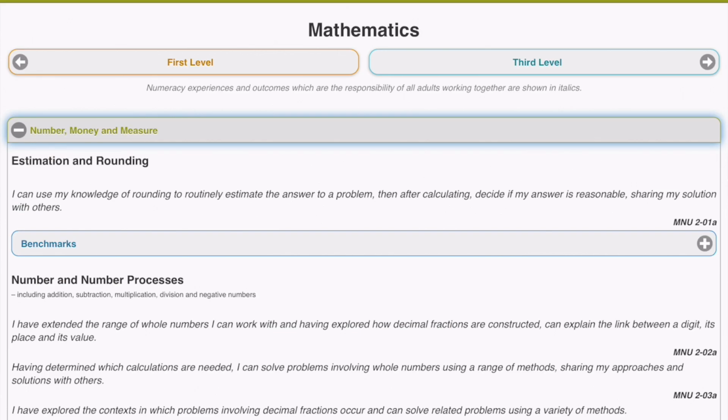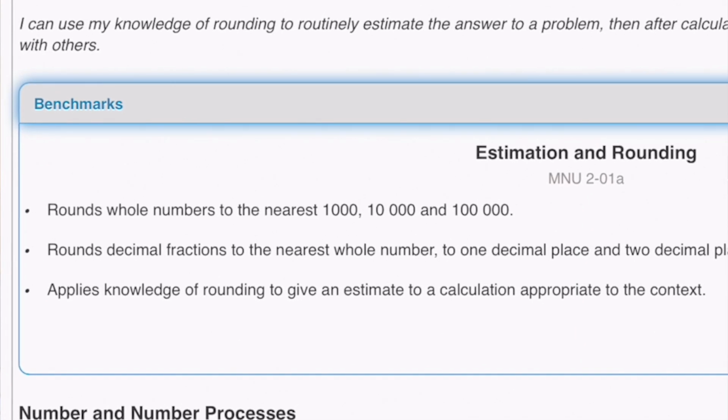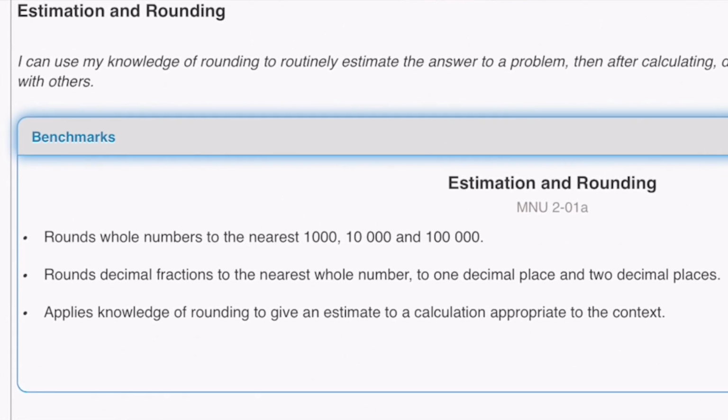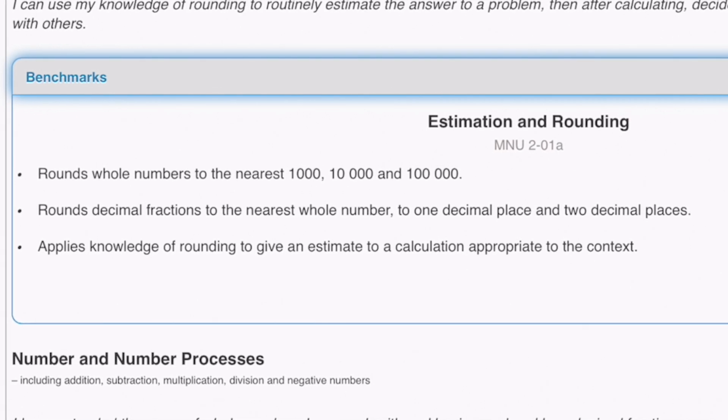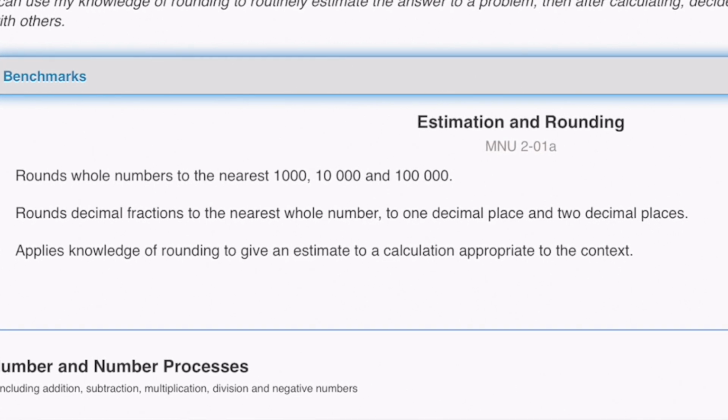The benchmark really helps you to unpick that experience and outcome and work out exactly what the learning experience is that pupils are going to be doing in order to achieve it. So the benchmark for the one I just showed you says rounds whole numbers to the nearest 1,000, 10,000 and 100,000. So there you go, it's showing you exactly what those pupils are trying to achieve within that lesson. Rounds decimal fractions to the nearest whole number, to 1 decimal place and 2 decimal places, and applies knowledge of rounding to give an estimate to a calculation. So it just provides a lot of clarity. These are the standards that we'll be measuring pupils against in order to assess their achievement.